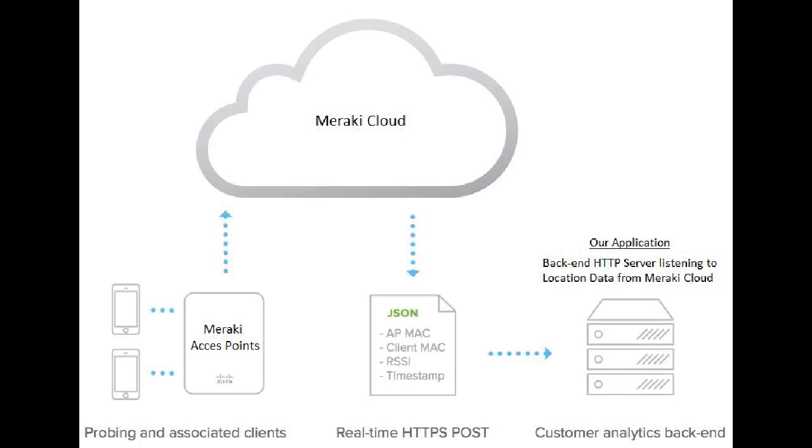This is how our application fits with the Meraki architecture. The Meraki access points keep sensing the mobile devices in the vicinity and send that data in real time into the Meraki cloud. The Meraki cloud sends that cumulative data to our application, which is registered. This data holds the access point and the client MAC details. And with this data, we start creating the usage patterns.